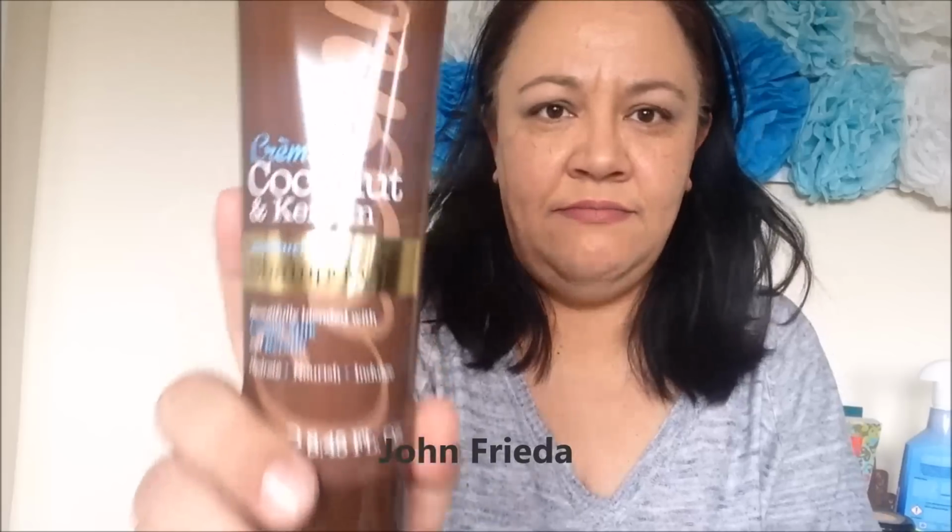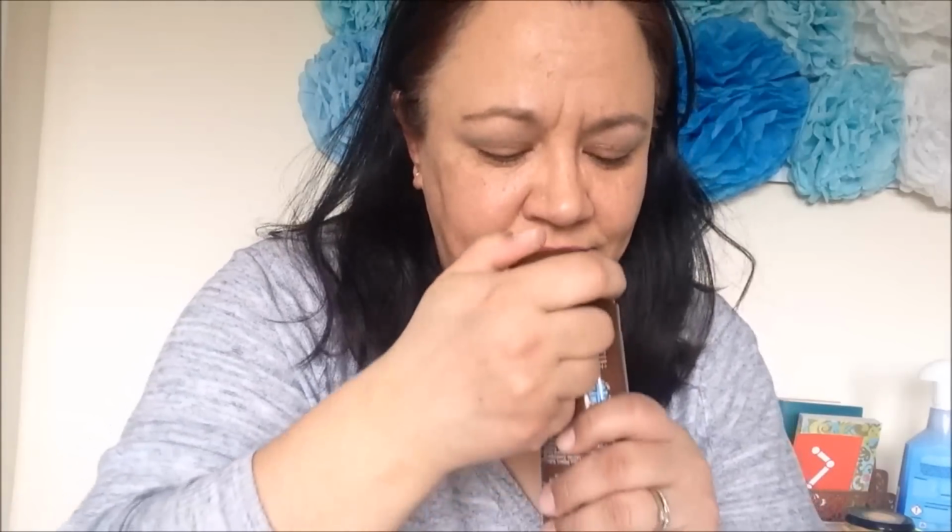I also got some shampoo. This was 99p, and it has that fancy packaging. I forget the name of the well-known brand. If I remember, I'll put it down here. But yeah, this is Creme de Coconut and Keratin shampoo, and it's supposed to hydrate, nourish, indulgence. Moisturizing shampoo, I like that. It smells really coconutty. I can't wait to try that.